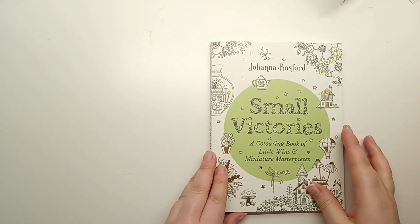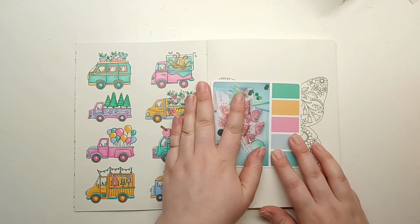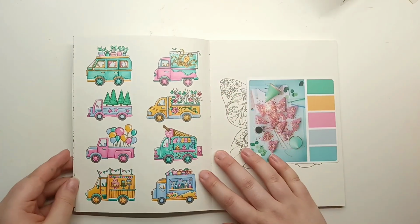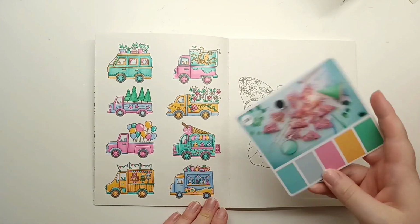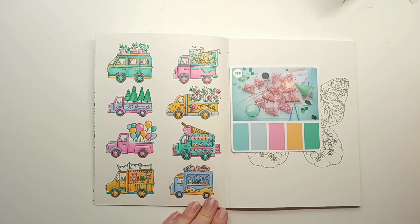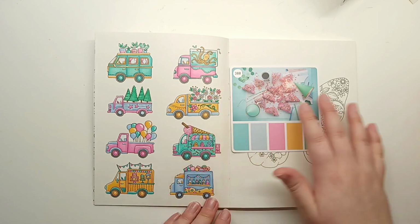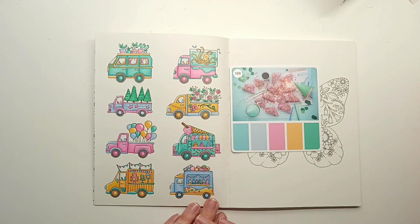Then I coloured in Small Victories. This was a buddy colour with the lovely Colouring with Amy here on YouTube and Instagram. And we coloured these mini trucks. And I used this colour cube palette as my inspiration. As you can see, I used the same colours, tried to match them as best as I could. And I had a lot of fun playing with the colour combinations on this page.